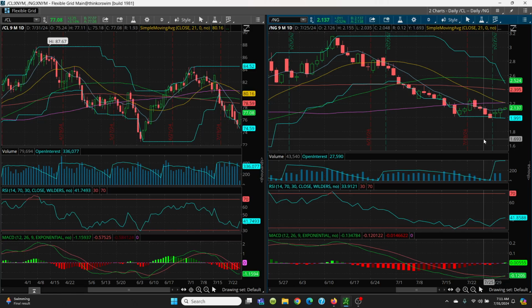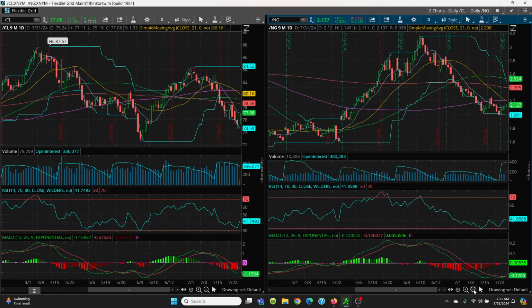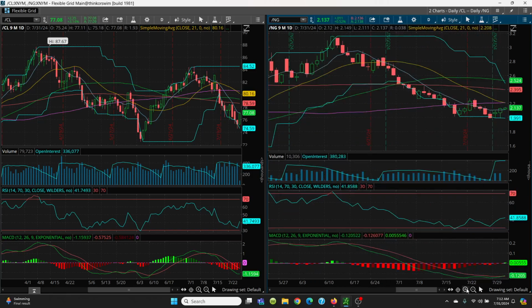Now, the reason I'm holding that, and I don't normally do it, is because of this positive divergence, because of this oversold condition, that green can go over that red, and because we're above this simple moving average. So when you add all those up together, that tells you it's kind of a go-long situation. So let's look at the upside first. What we want to watch is, yesterday we had a high of 2.135. Today we had a high of 2.1449.